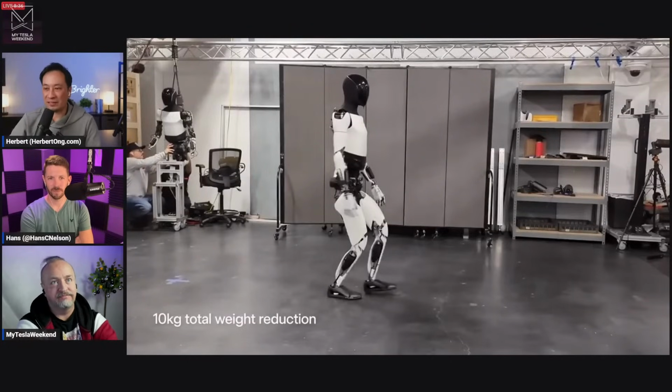When you see this, oh look at this. This is a little Easter egg here. Look at that. You can see this. They always do this. They always show you another bot in the background, and somebody's working on it. So this gives you the sense that these bots are just walking around the factory, and everybody's just doing their day job.